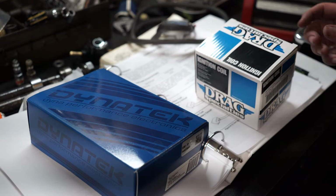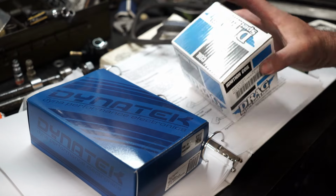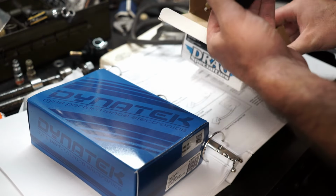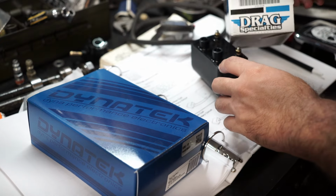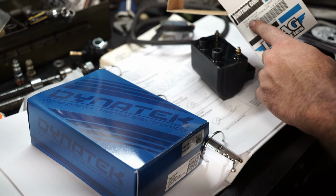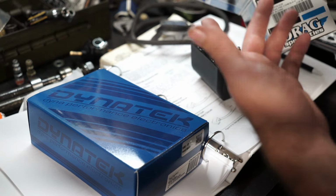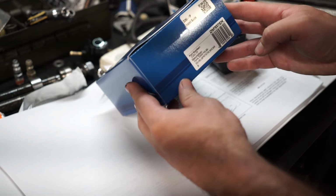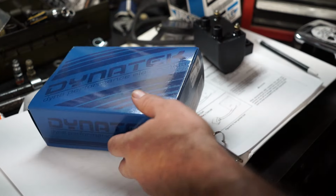Time to open some parts. John brought us a Drag Specialties ignition coil. This is a 3-ohm dual fire coil based off of the part number, and it says it right there on the side of the box, which is nice of them to tell you. And of course, we got the new Dynatek 2000i.